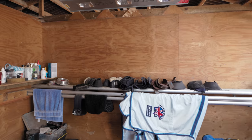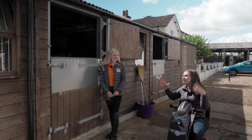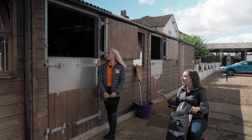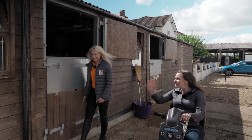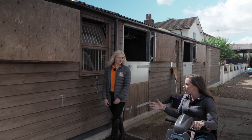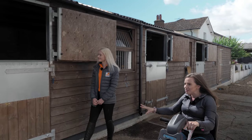She's got a solarium in there. We keep all of her rugs and she gets groomed in there. But if it's nice and sunny, then we can do it outside as well. My girl's got a dressing room. I want one of those. And then we've got a spare stable as well. Before we had her, I actually had two horses, but now I've just got Lottie. So we've got a spare one there as well.